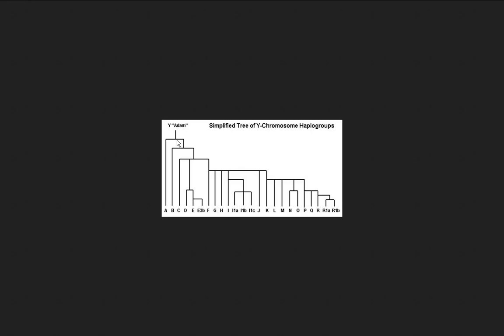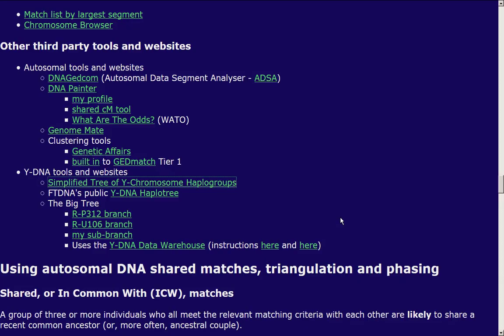And then there were mutations on the Y chromosome, and it divided into haplogroup A, and another group which subdivided into B, and another group which subdivided into C, and they only went up to OR. So they didn't even need all the letters of the alphabet. And they thought these were the only types of Y chromosomes that would be identified. The science has come on enormously in the last 20 years since that simplified tree was put together. And now FamilyTreeDNA has a public version of the haplotree.